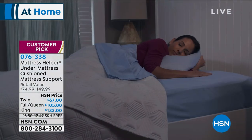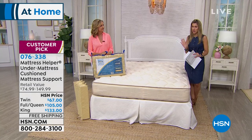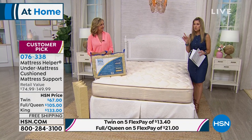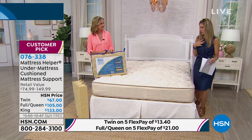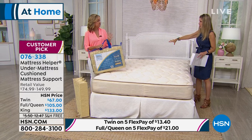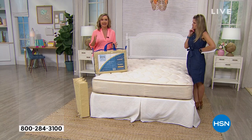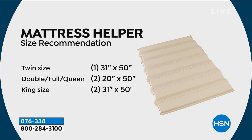We have the twin, the full, queen, and the king available. Doesn't matter what size you choose, all of them come with free shipping and handling. If you choose the king, and I know this from personal experience, you get two separate ones. Same on the full and queen. On the twin, you get one, and of course that's going to be that 31-inch width. On your twin, they're all 50 inches in length. And then the double or full, you get two, and the same on the king.